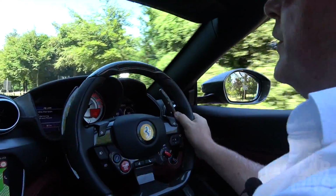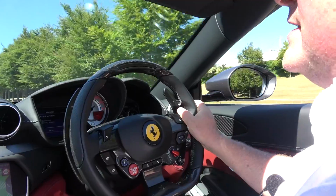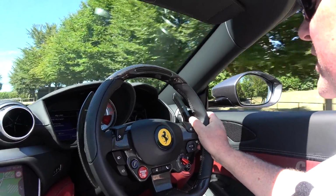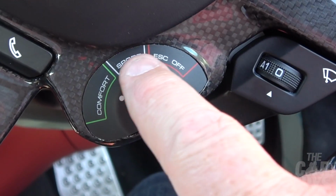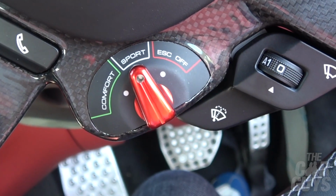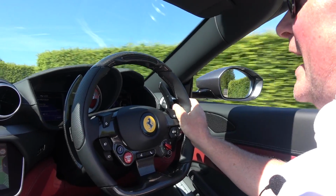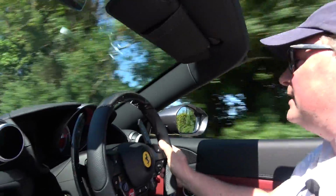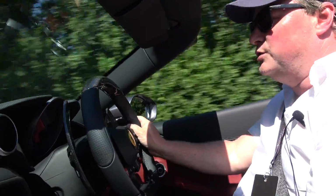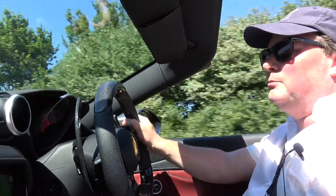The Manettino on the California, to reflect its non-racing, non-super sporty credentials, only has three settings. So we've got comfort, we've got sport, and we've got the stability controls off. So it's obviously a lot less than a 488. On the 488, you've got sport and race and wet, and you have two different traction control settings that you turn off to control it. But on this one, it's pared down massively.